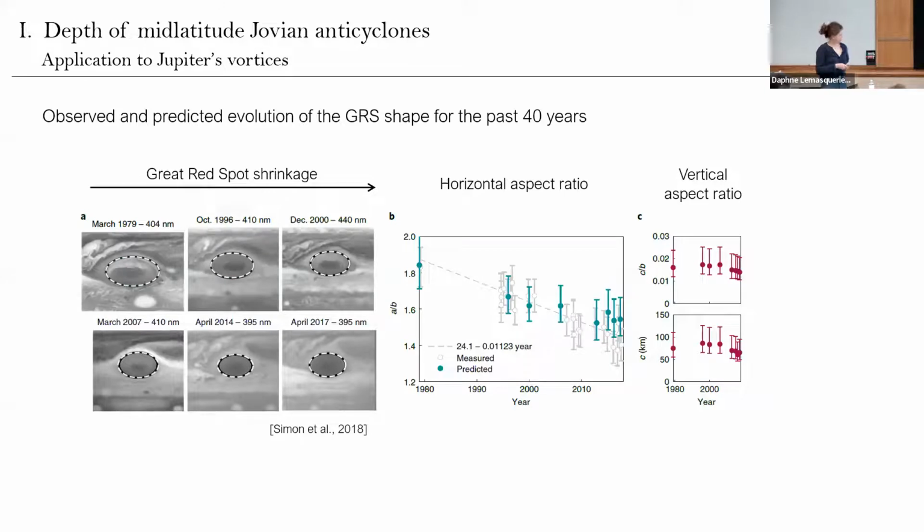ocean. And then the final step is that we can go a little bit further and try to see what we predict for the recent evolution of the Great Red Spot. Because since we observed the Great Red Spot in 1979, we know that it is shrinking in the longitudinal direction, as you can see on these images. And the plot here in the middle represents the decrease of the Great Red Spot horizontal aspect ratio as a function of year, of time.